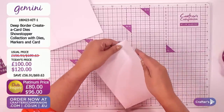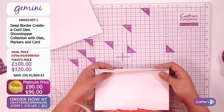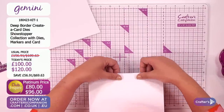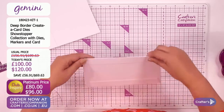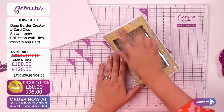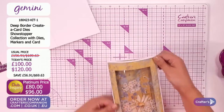So now, when I pop these together, and I always like to do it for the camera for you, but I really want a lovely straight stick. There we go. Nice. So now that's got a lovely straight stick, and I've got that perfect dome. You can see that beautifully from the front there. Look at that, right? So that stuck really, really well.